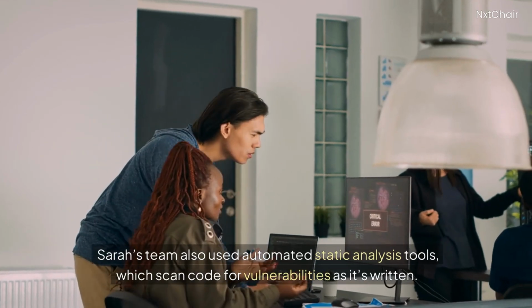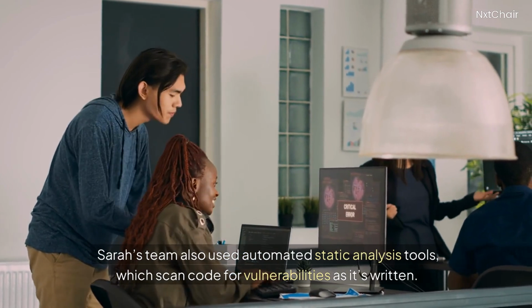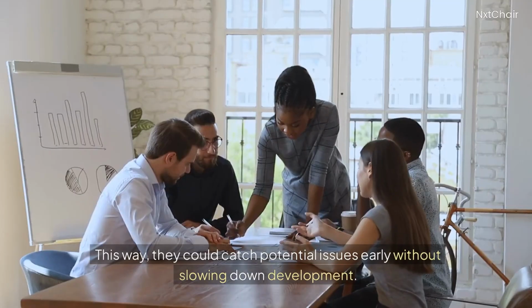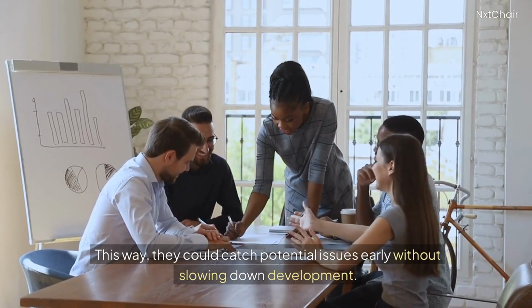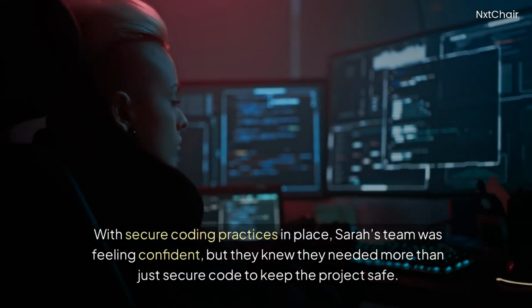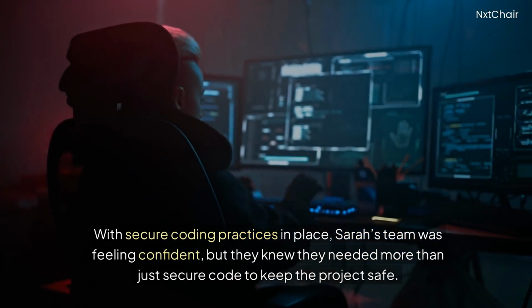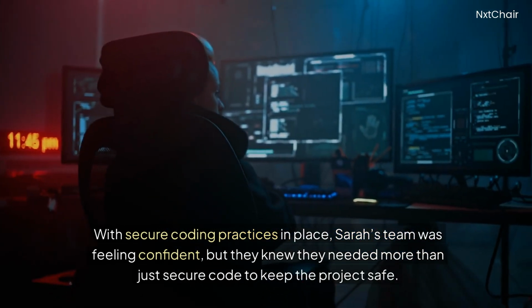Sarah's team also used automated static analysis tools, which scan code for vulnerabilities as it's written. This way, they could catch potential issues early without slowing down development. With secure coding practices in place, Sarah's team was feeling confident, but they knew they needed more than just secure code to keep the project safe.